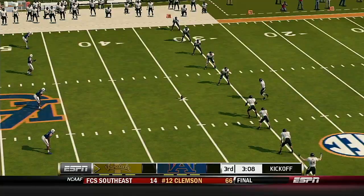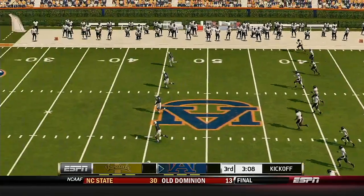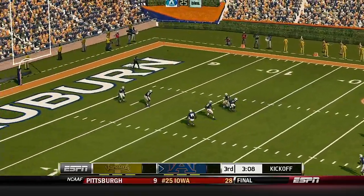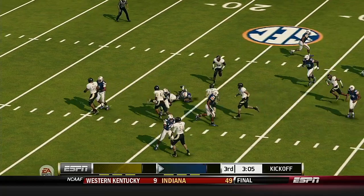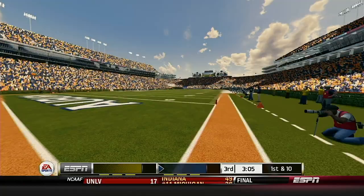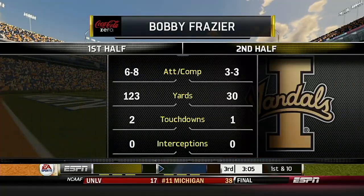Bennett gets set to kick this one away. It's fielded at the two. And he's tackled at the 24. Frazier's consistency throughout this game really cementing his star status right now.